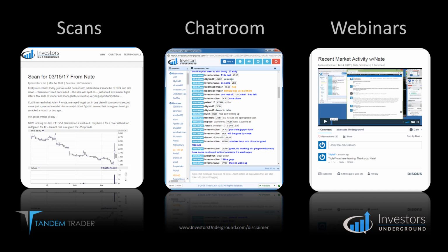Now, I also like to do my own scans, but I find that 80 to 90% of what I'm finding overlaps with what Nate is trading anyway.